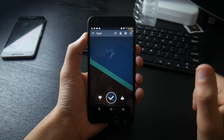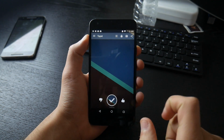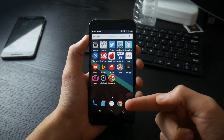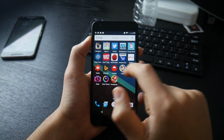Now I want this to be on my background. Now the cool thing about Tap It is that it makes it really easy for you to set your own background for the home screen. All you have to do is you're going to click this check mark button over here, and when you click that, it'll start spinning around and it'll automatically take you to your home page and set that wallpaper as your home page wallpaper. So as you can see, the one we selected is now our wallpaper.